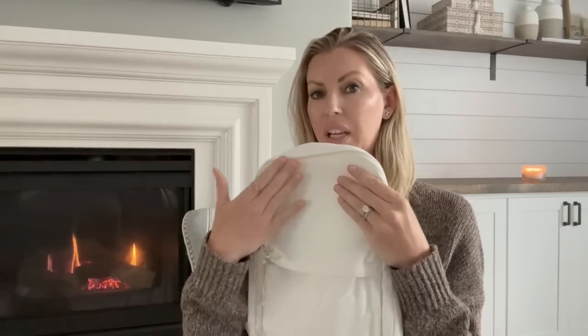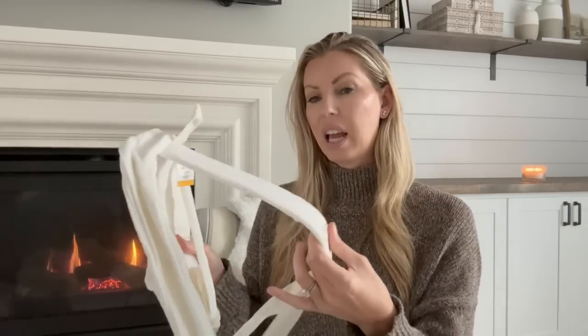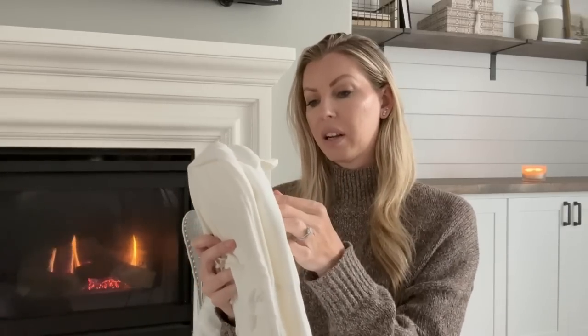So I plan on doing a cute graphic, maybe somewhere here. I'm gonna hop on Pinterest and see. It's got the cutest little adjustable straps. It's a beautiful cream color. And I don't think this was any markdown, it was just $10.99, and then I can do my own little DIY to it.